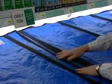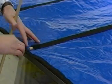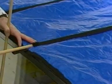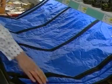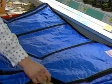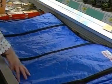But there are other innovative ways of using Tempro. Tempro shields will save enormous amounts of electricity when they're placed over cabinets when a store is closed. And in an emergency, such as a power failure, the shields are folded over the product to retain the chill while repairs are carried out.